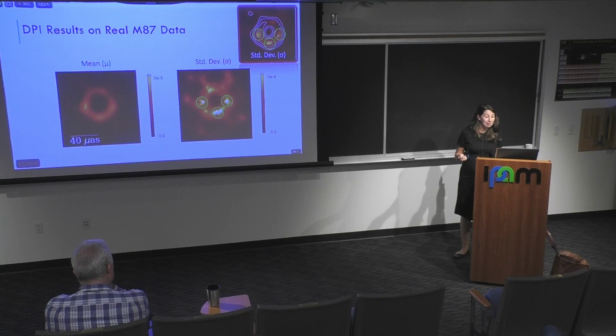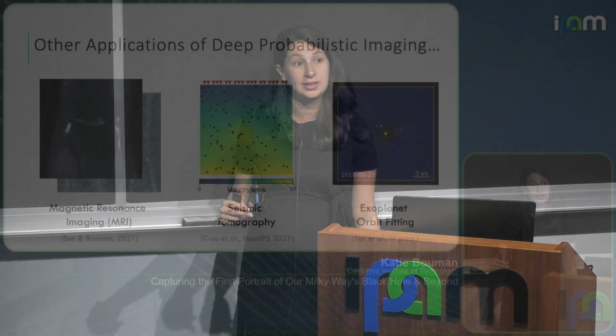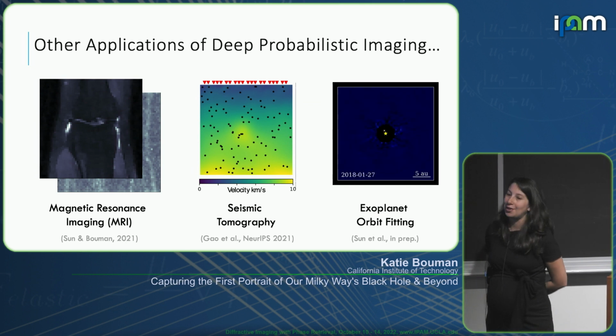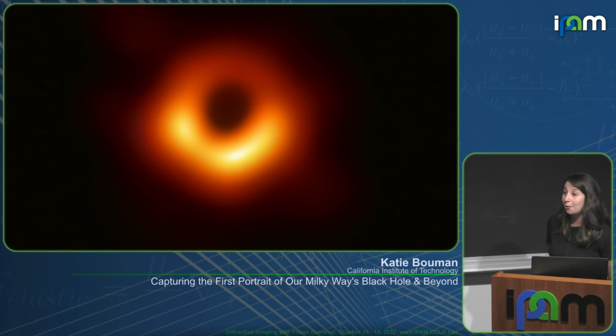Yeah, so I'm excited to be making progress on methods like this. And as it turns out, we found that this DPI framework is not just useful for black hole imaging, but useful for many different types of problems. So here are a few that we've been using it for in our group, from seismic tomography to exoplanet orbit fitting. So hopefully maybe some of you might find some use of something similar as well. But for now, let's get back to the black hole.